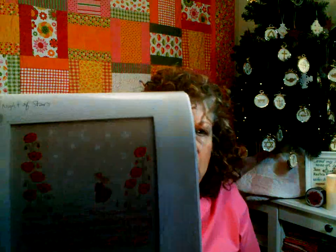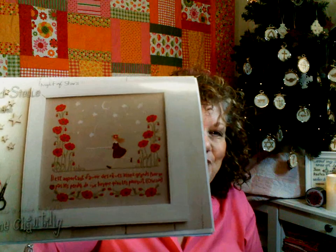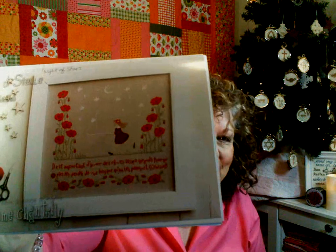And the other goodie that came in the mail was Madame Chantilly. It's a little girl with a net, and she's catching the stars that are falling from the sky. And there's red poppies, and I love that. Okay, so this is called Night of the Stars. She's from northern Italy, so it's called Norte di Stella. However, Night of the Stars, it's this magical place, a constellation in between science and myth. So somewhere in the middle, the most beautiful stories are written in the sky. So that's where it comes from.